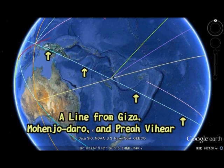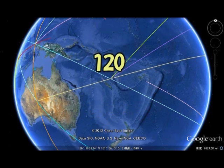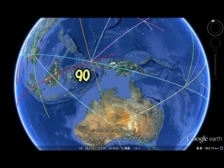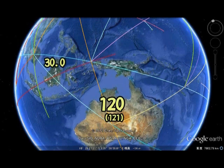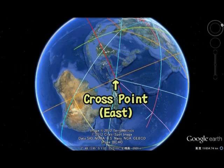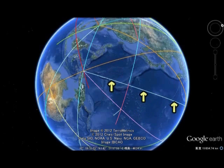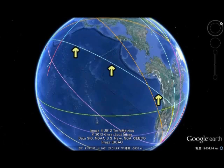And this line comes from Giza, Mohenjo-daro, and Prehavia, and this line comes from the USA, and the angles between them are 120 degrees, 90 degrees, and again 120 degrees and 30 degrees. These angles indicate that these parts, or American ancient civilization cultures, were created by someone who can fly over the sky.